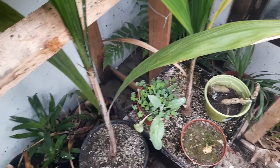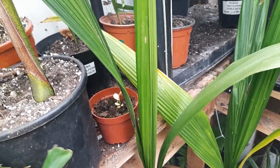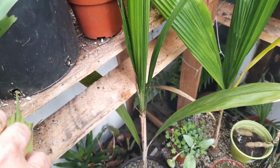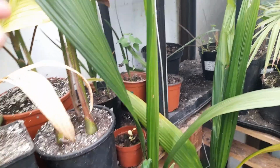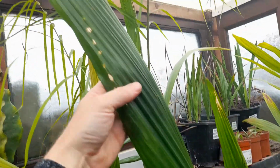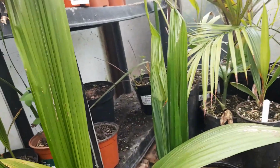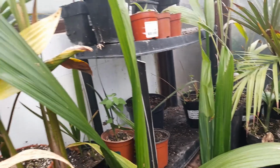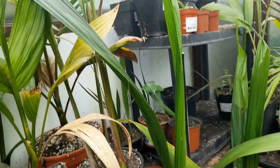I've got another type of Syagrus, a type of queen palm, but I'm not quite sure which, it's not Romanzoffiana. But this one, I like it because it just looks like a coconut palm. Really big fronds pushing out, and they're not even opened yet. So this is already well over 6 foot.